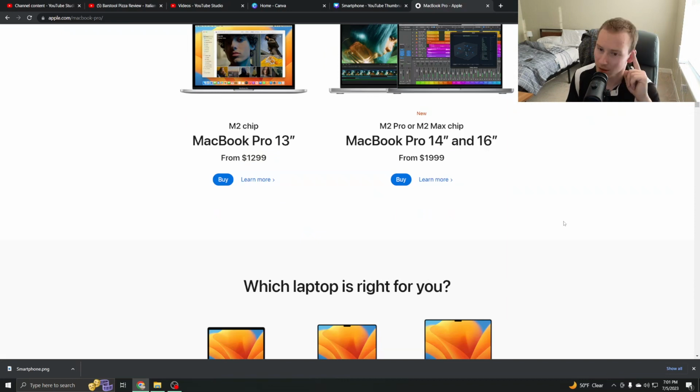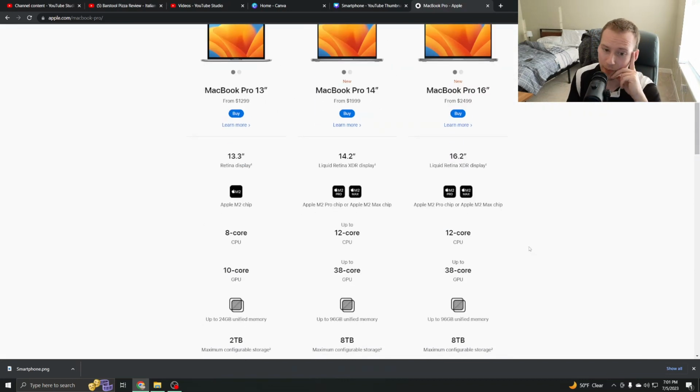We also have a 14 and 16-inch MacBook Pro. These are the ones I was talking about earlier, how they have that 14 and 16-inch Liquid Retina XDR display. So it's mini LED. That means there's just smaller LEDs in the panel and more of them, meaning there's local dimming, so you get better contrast. It's not exactly like OLED, but since there's more dimming zones, they can better tweak the contrast ratios, the whites and the blacks, if that makes sense.